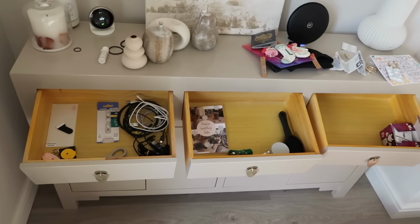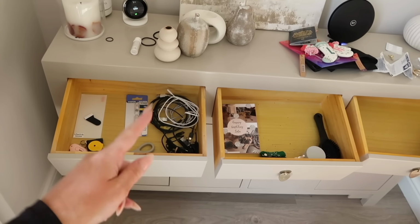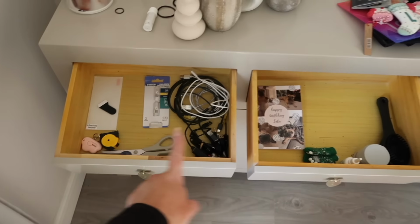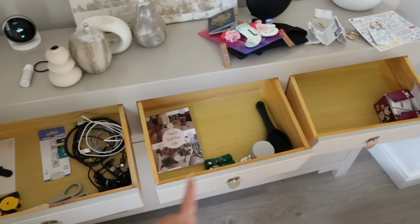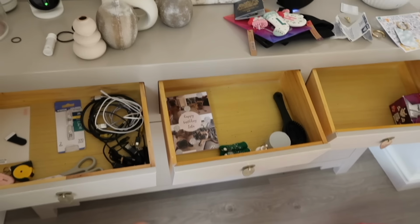Okay, so this is how it's looking so far. This cupboard is going to be electricals, because you always need that cupboard with wires, cables, tape measures and just random stuff. This one's going to be Lola's cupboard with just stuff for her, and then this one's going to be Jordan's cupboard slash just stuff you might need, like paracetamol and stuff ready.